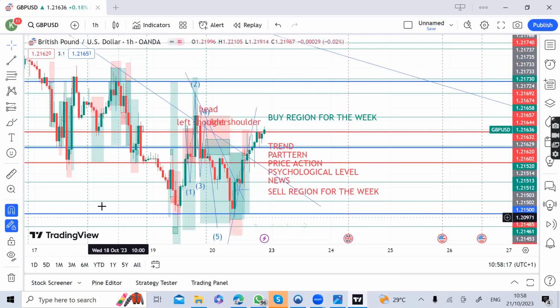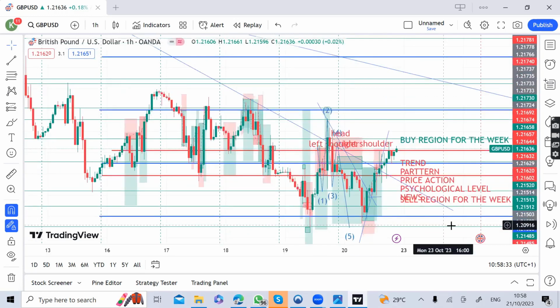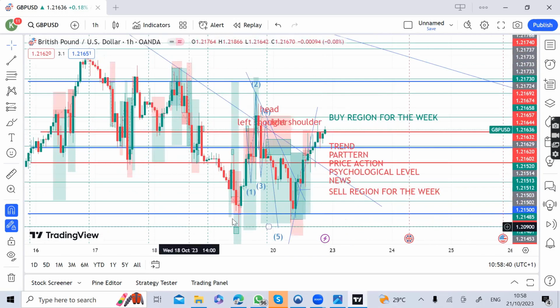And this is part of what I want to talk about in this review: what price is beginning to do to us now at psychological levels. It's beginning to play with our intelligence. So we want to show the price that we are also intelligent. So we want to review our decisions on psychological levels in this review. There are new decisions we're going to be making now.